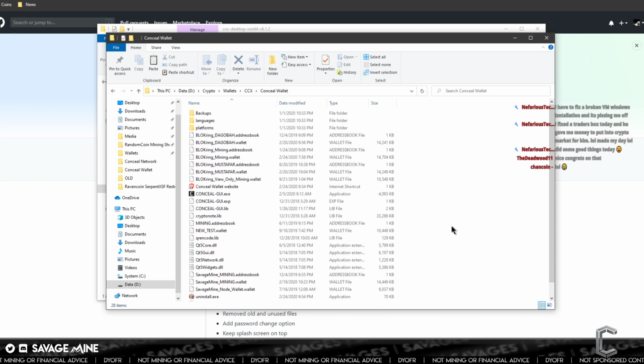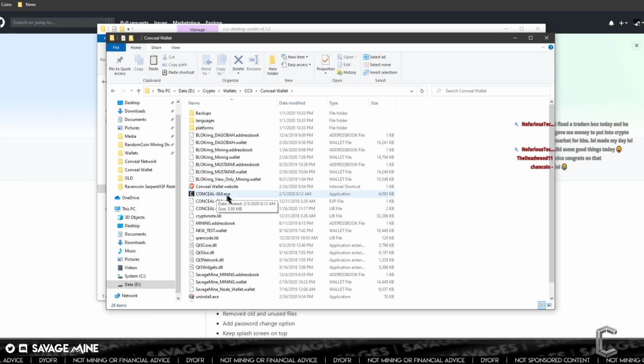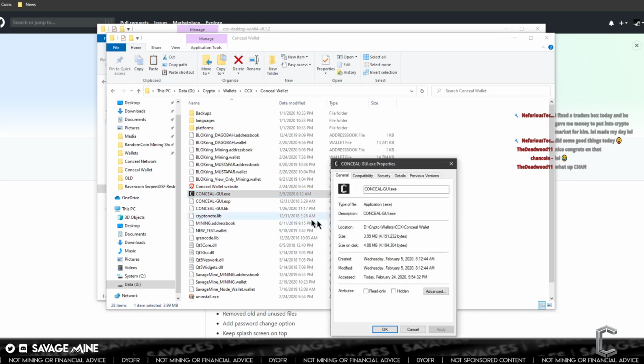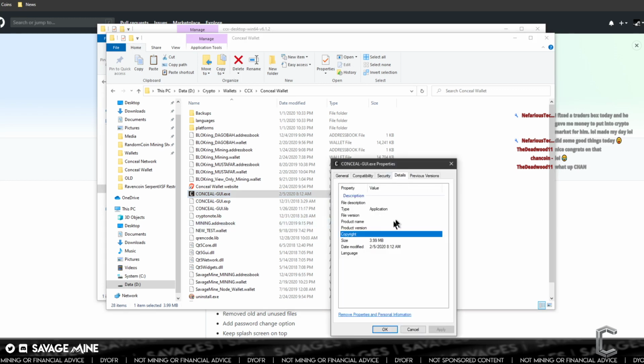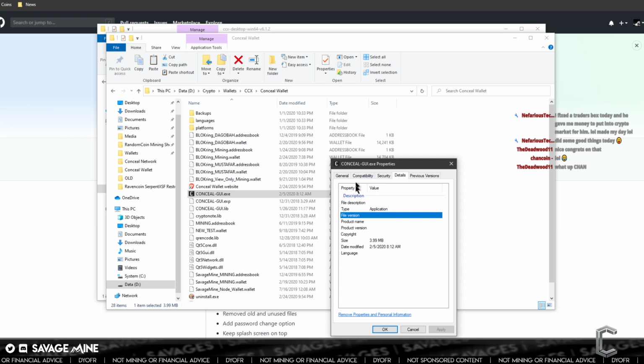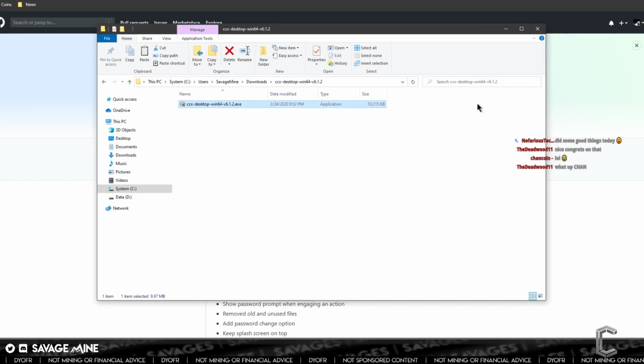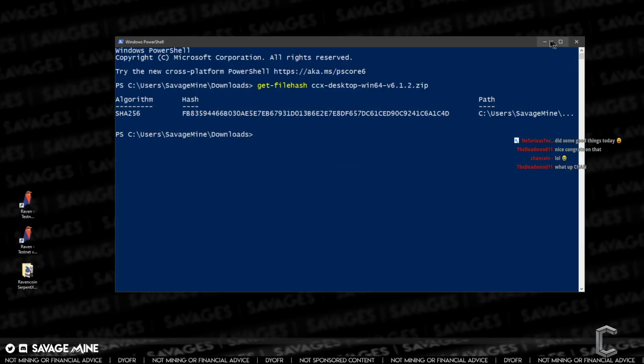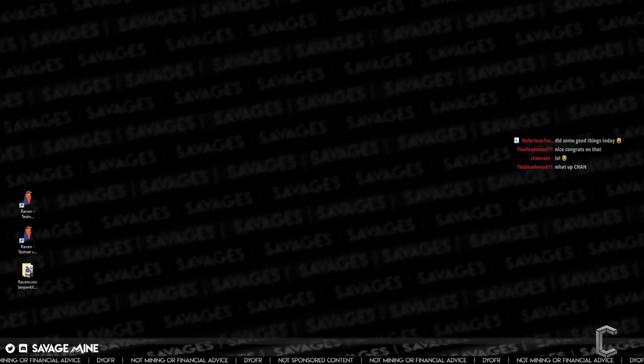All right, so let's see here. This was 1/17 before, this conceal-GUI.exe, which is the wallet executable. It was 1/17, now it's 2.5. If we were to do a properties on it, I don't know if they're real good about this. Nope, it doesn't have the file version or anything like that in there. But you can see the date that it was modified was 2.5, so it is up to date. So that's good.